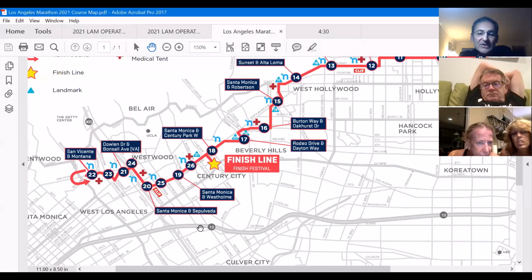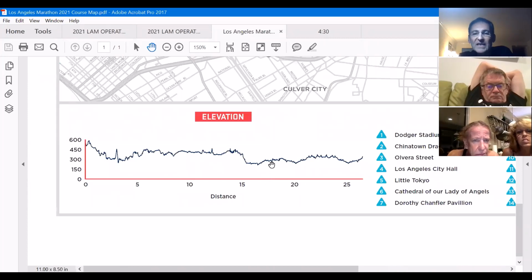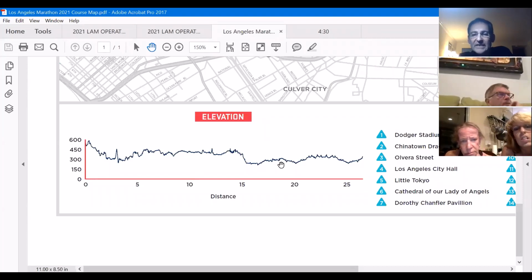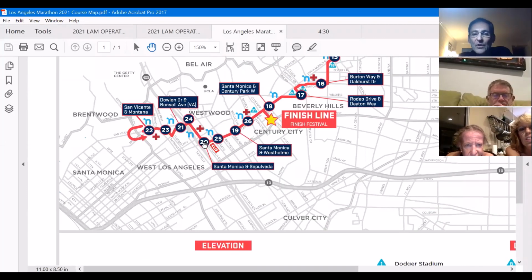Anyway, there is a pretty good hill right at Beverly Glen. What is that, mile 19? Right in there. You see that little niche? My apologies, it's this little niche right in there, right about where Beverly Glen is. And then you have a little downhill on Santa Monica Boulevard. Then you round the corner. I believe it's around mile 20, right at the corner there.